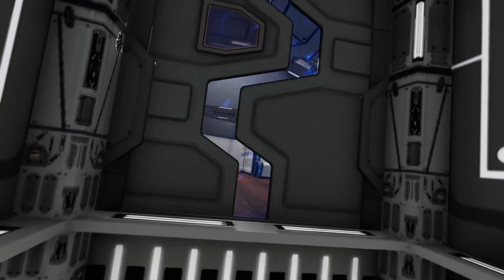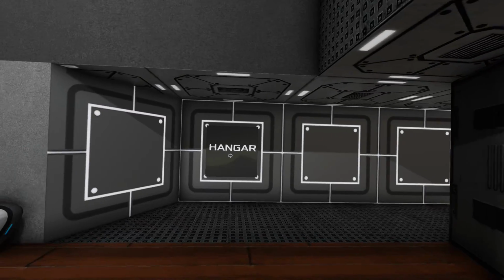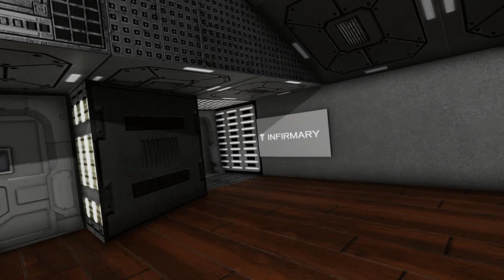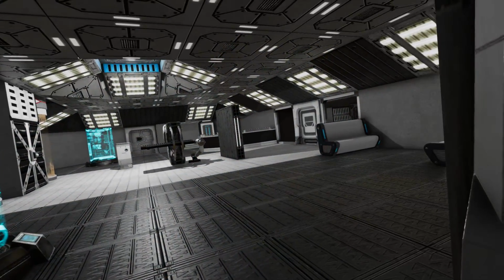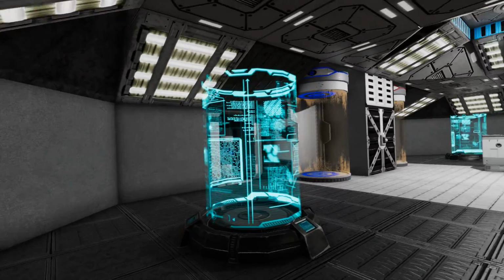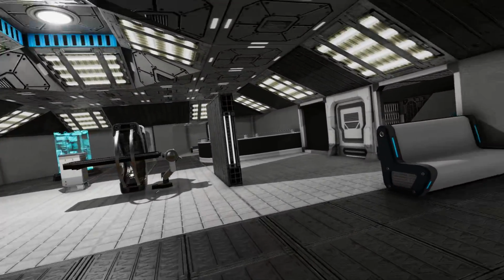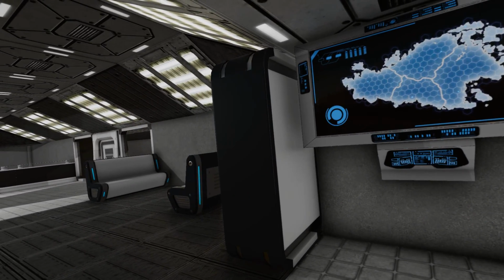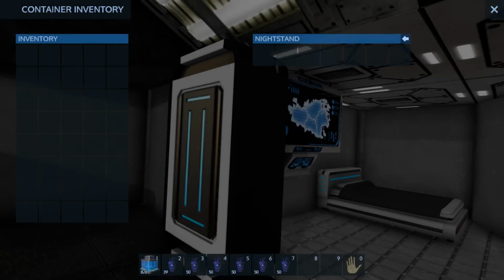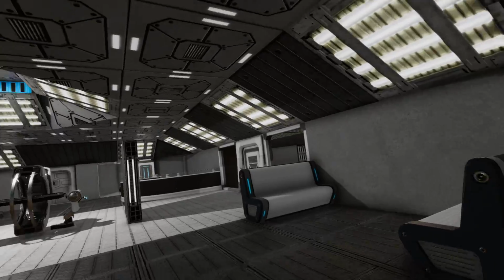Now then, we head back to the main deck, which is here. That can take us to the hangar. That'll take us to the infirmary. We'll go in here first because infirmary. Whoa. Okay, this infirmary is very, very pretty. I struggle to make infirmaries and med bays on the New Dawn look very good, and this looks very, very nice.